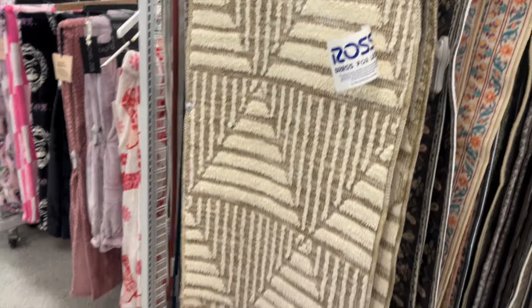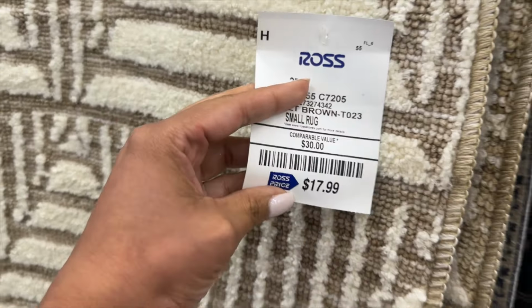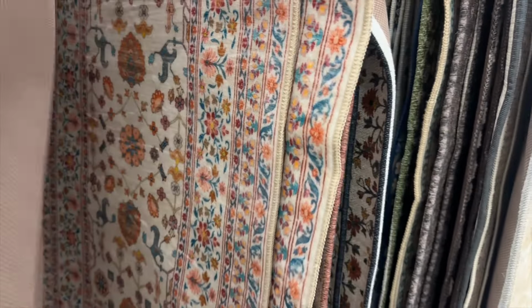So pretty much I found everything. I found some picks that I needed, a cute little vase, and these really pretty affordable rugs were coming home with me. They have so many cute ones, by the way, you guys. If you need bathroom rugs, head to Ross.